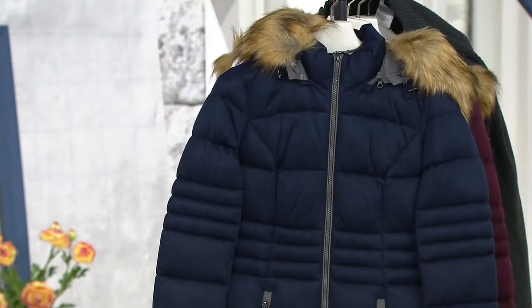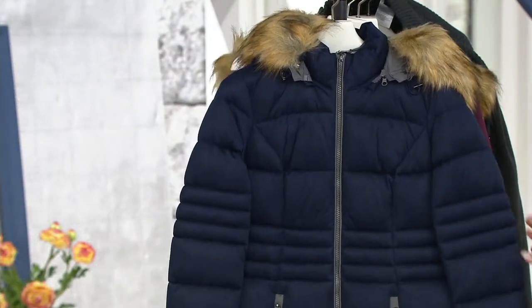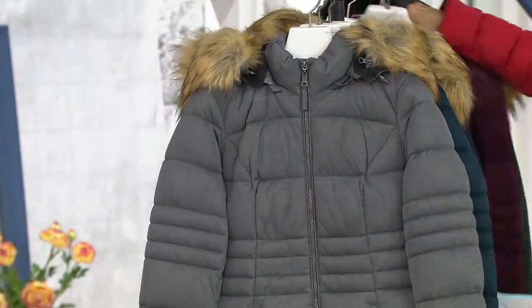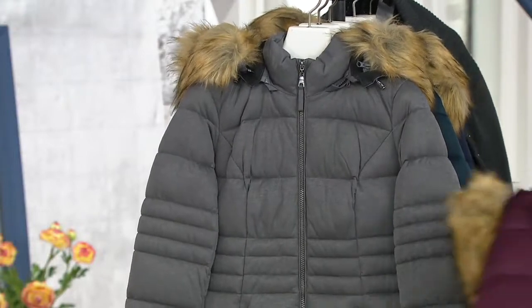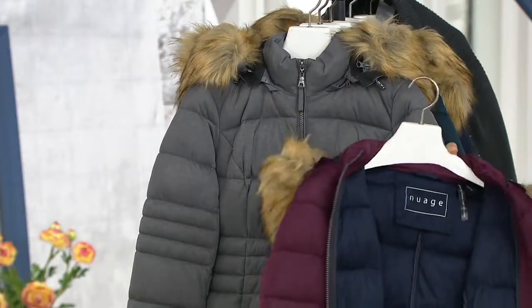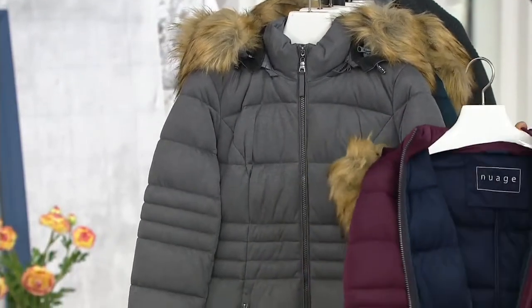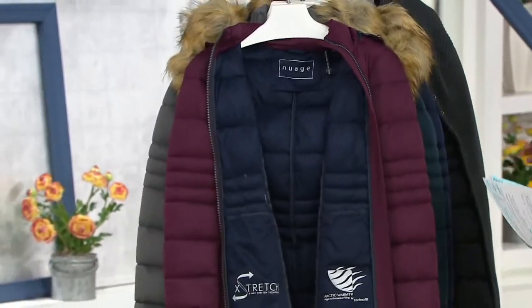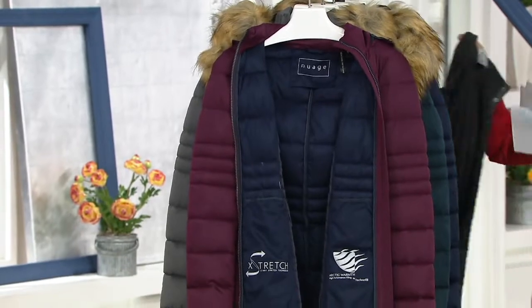All right, here is that beautiful blue option, dark blue we call it. I'm telling you, this is like a nice heavy coat on the hanger, but somehow it doesn't feel heavy on your body. It's really interesting. Then here is the purpley color. We call it dark purple, and I know I have this one unzipped, but you can see the fun blue that lies inside. Then I've got the black. Let me move my sweater, or sweater cape.